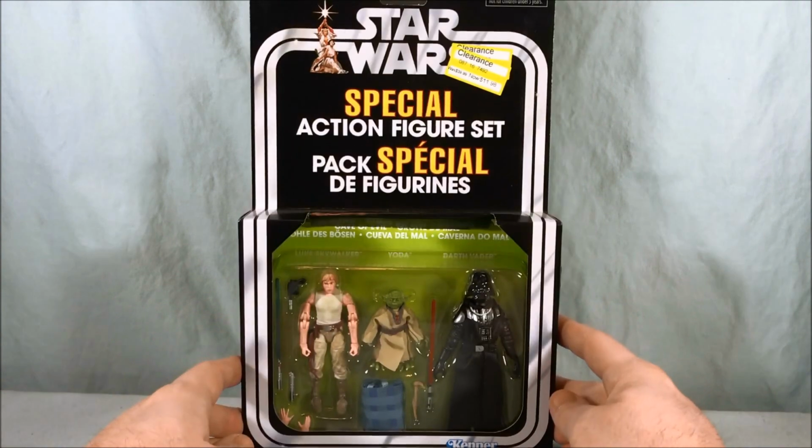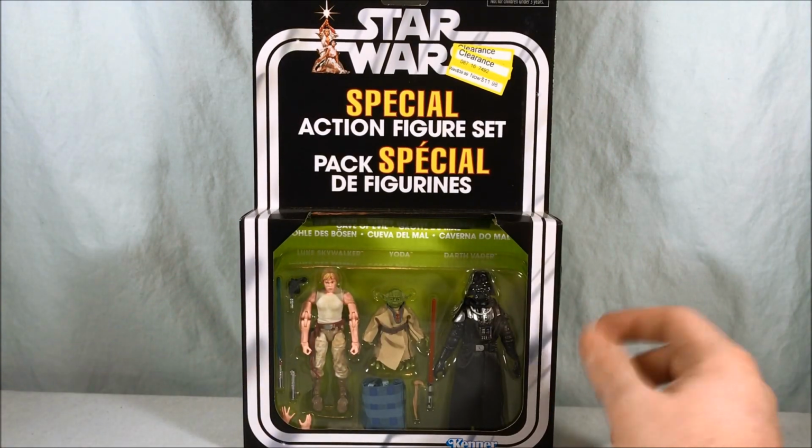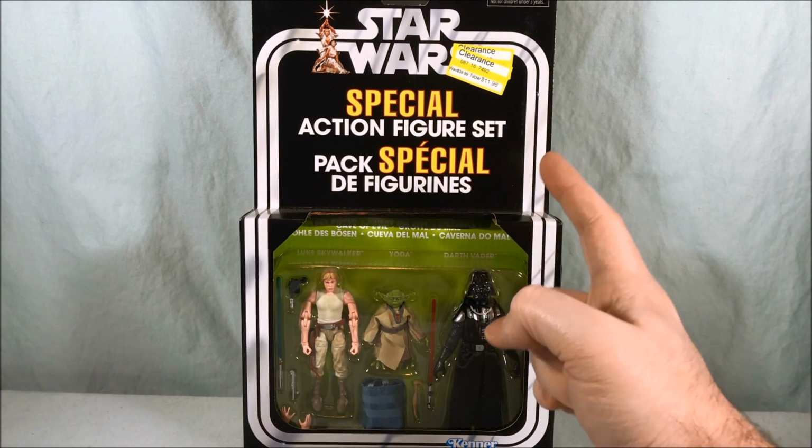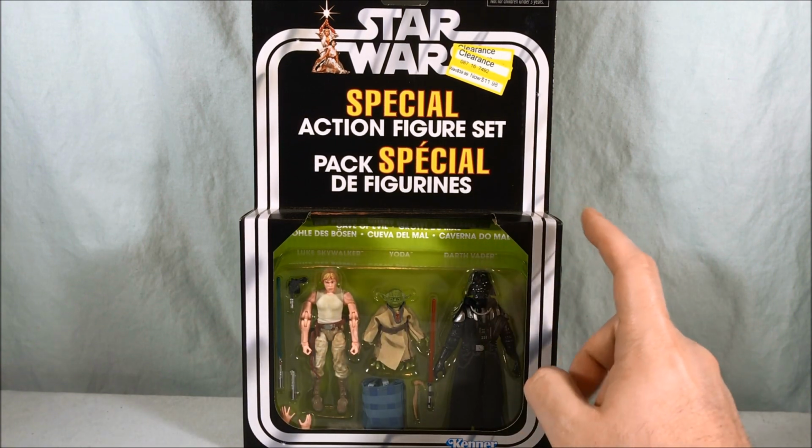So I saw these at Target. I don't know if they were exclusive to Target, but I didn't really ever see them anywhere else. And they must not have sold well because this one was $12, down from $40. And they had a decent amount of them.